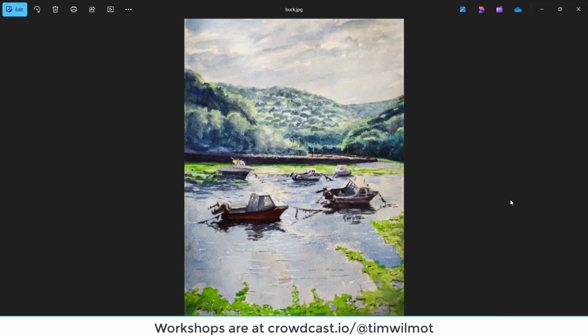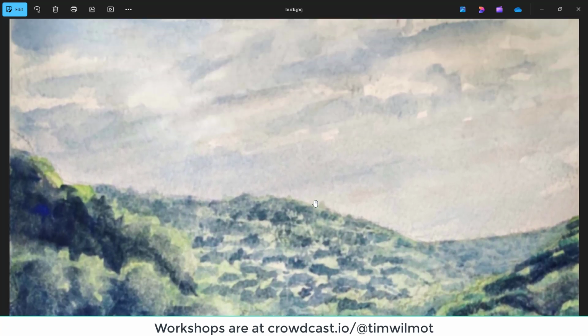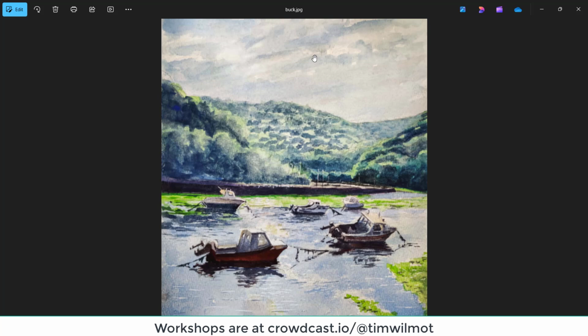Great boats. Right, Buck. Okay, we've gone vertical with this one, and that works really well. You don't have to go landscape format necessarily. The vertical format would work equally as well. I love that sky. That's a very atmospheric sky. Zoom into that a little bit more. Yeah, beautiful sky. I like the angle of the clouds as well, as we had in the source photo. That's come out really well.